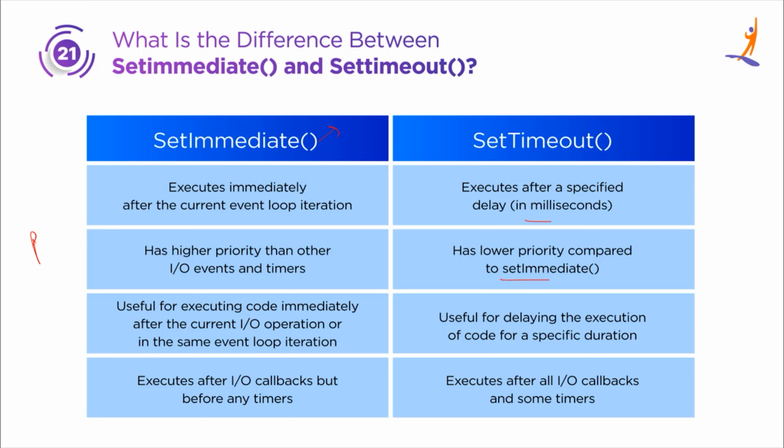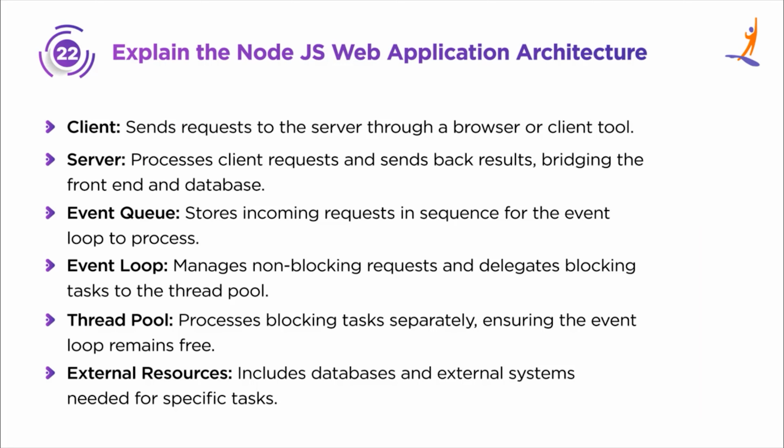It has a priority 0, and it has maybe priority 1 or 2 lesser than setImmediate. It is useful for delaying the execution of code for a specific duration, and it executes after all IO callbacks and some timers.